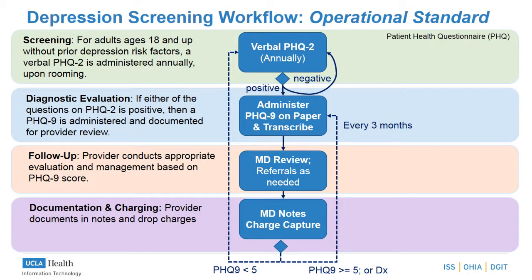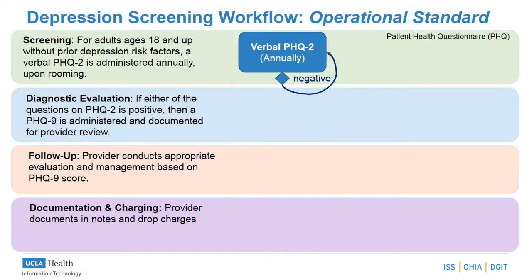For our presentation today, I'll first introduce at a high level the depression screening workflow at UCLA and provide additional details on the challenges we're facing. Then Dr. Lin will describe how we leverage IT tools to help solve some of these problems. Currently at UCLA, our operational standard for depression screening consists of 4 steps: screening, diagnostic evaluation, follow-up, and documentation and charging. For adults 18 years old and up without prior depression risk factors, our clinical staff will ask the first 2 questions of the PHQ tool.